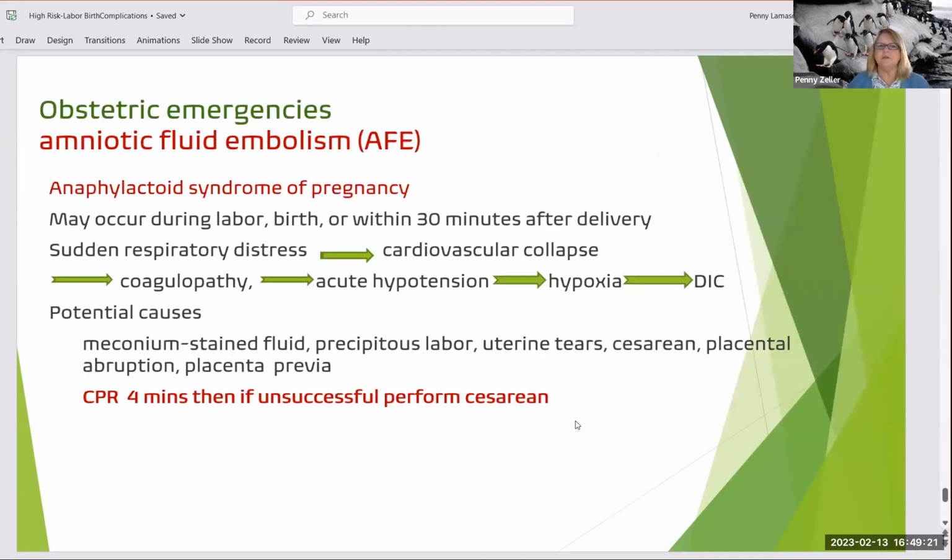Another emergency is the anaphylactoid syndrome of pregnancy, it's called. It's like another embolism, but it's not blood. It's amniotic fluid. I've never seen this. But you're going to see the same signs as you would with a pulmonary embolus.